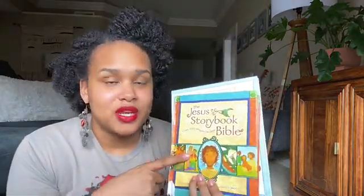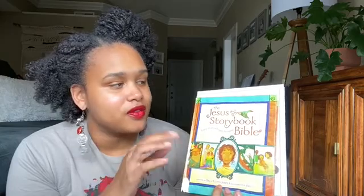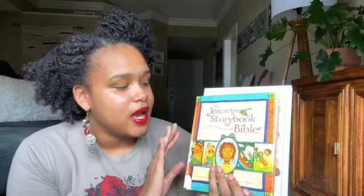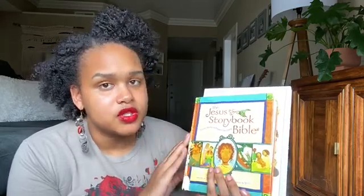I love this one. I love Sally Lloyd-Jones. It's been worn and loved on a little bit. We've had this for a while. This was our nighttime Bible storybook for a while, and then we brought it into our morning time. We really enjoy the pictures. We love the stories. It's super easy read.